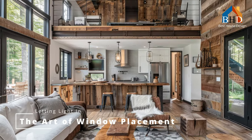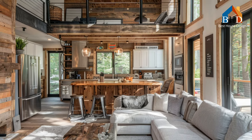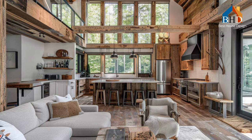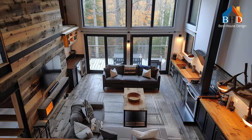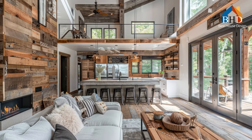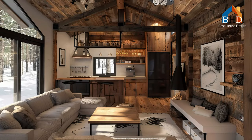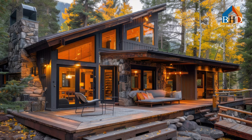Letting light in. The art of window placement. Windows are the portals through which natural light streams into your cabin, infusing it with warmth and vitality. Carefully consider the placement and size of windows to optimize both illumination and aesthetic appeal. Position windows to capture the changing angles of the sun throughout the day, welcoming its gentle rays into your living spaces.